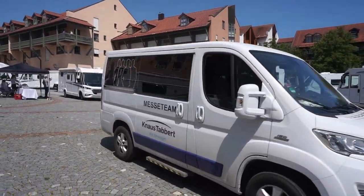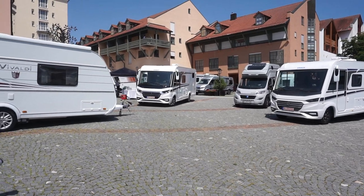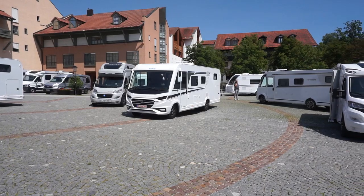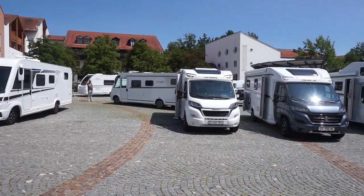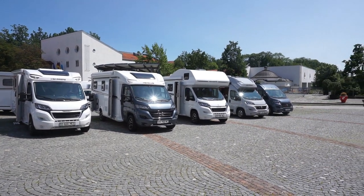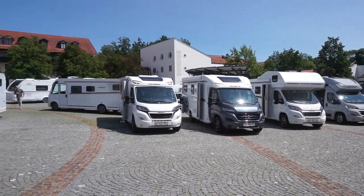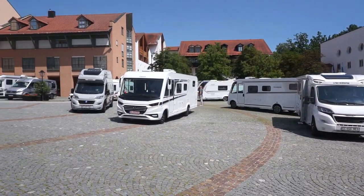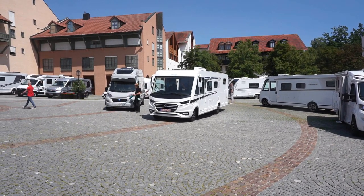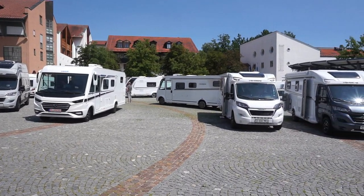So here you can see some of the vans in action. And if there's any vans you want to see in more detail, you can ask. Although I've filmed, I think, everything here now. So you can either look in previous films, or you'll have to wait and it'll get published eventually.